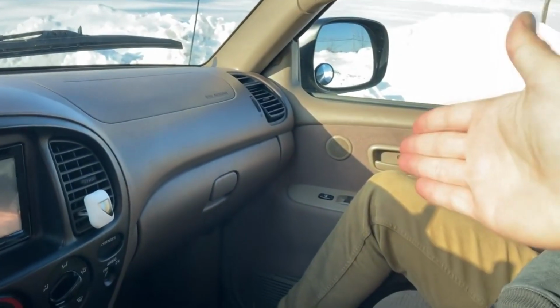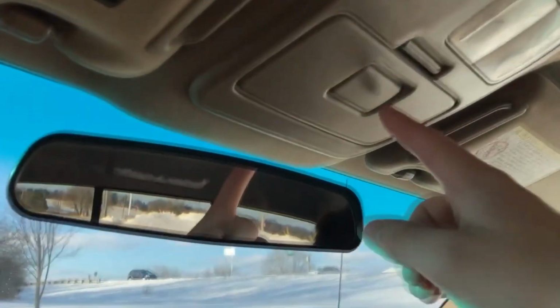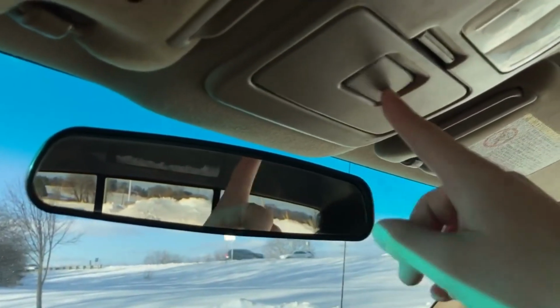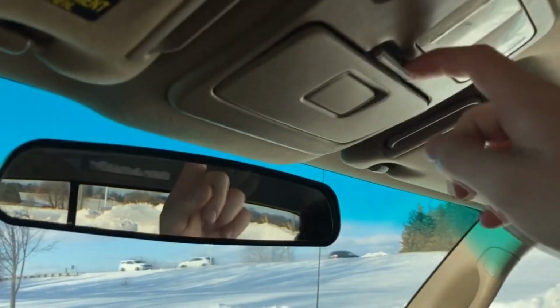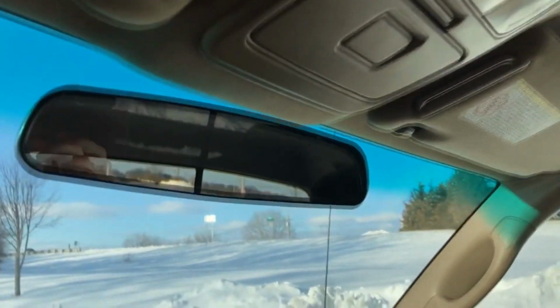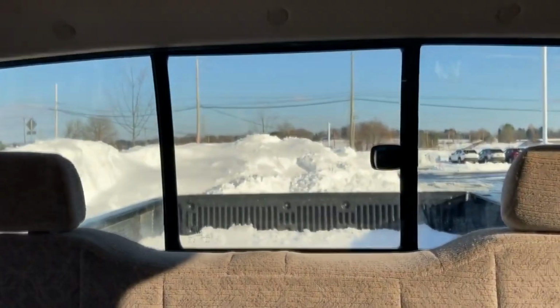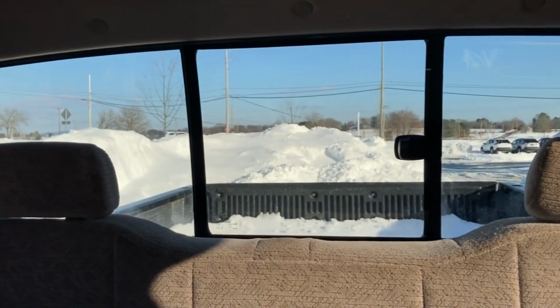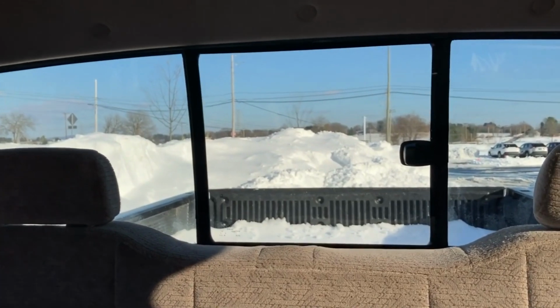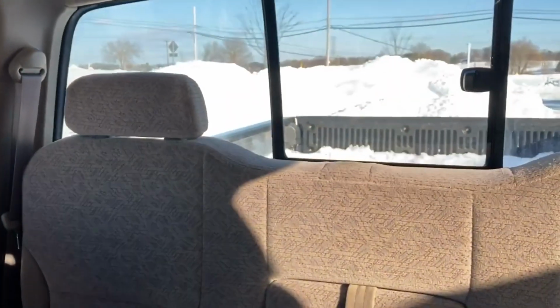This actually does also have a JBL sound system in here. And then moving up here, this is funny. This has a garage door opener. Wow. So this does not hold sunglasses. It is just a garage door opener. Then you have your dome lights up here. And this one does not have the ability to fold the entire rear window down, but it does have a manually sliding rear window, which again was fairly nice for the time. And then you get decent backspace room.